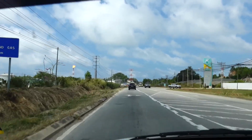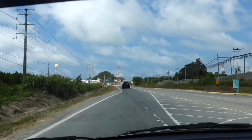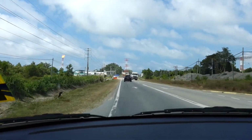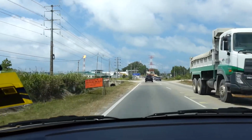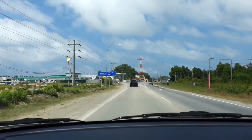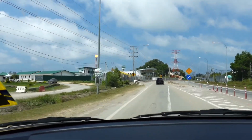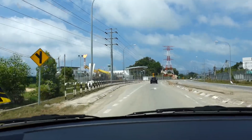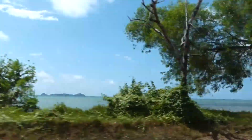Okay, so we are halfway through. We are using the same roads from Kota Kinabalu to Beaufort, and now we are going back Beaufort to Kota Kinabalu. It's halfway through, plus minus maybe another 45 to 50 minutes. That is South China Sea.